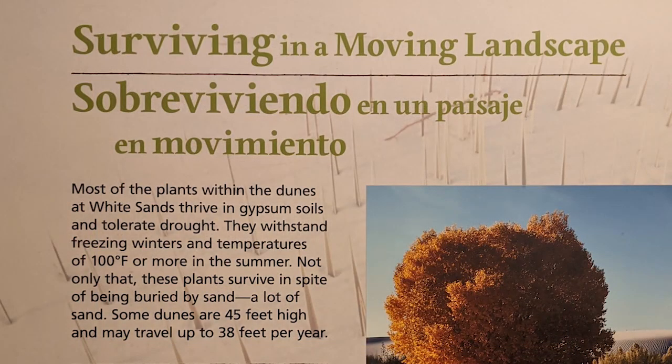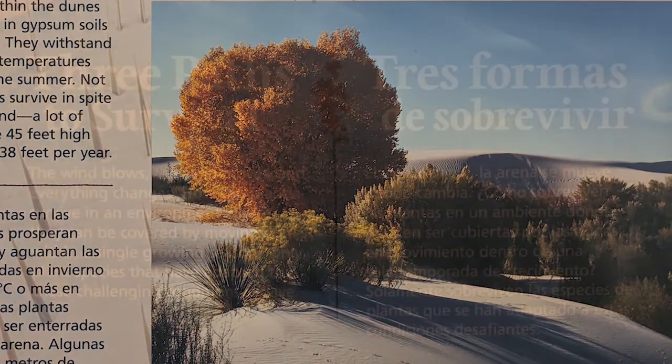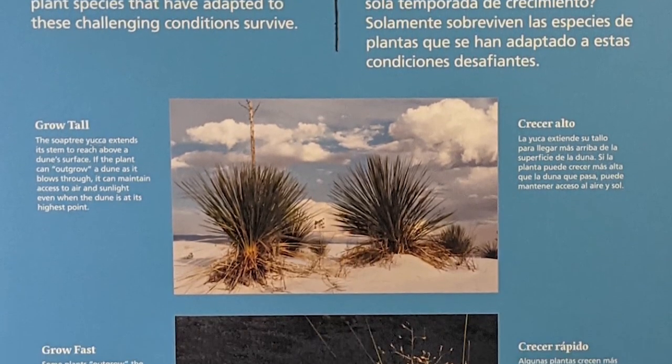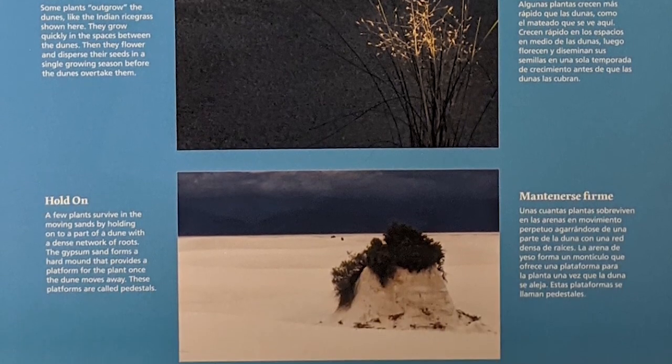Most of the plants within the dunes at White Sands thrive in gypsum soils. Because the 45-foot high dunes can travel up to 38 feet per year, the plants have had to adapt to survive. They have to either grow tall, grow fast, or hold on.